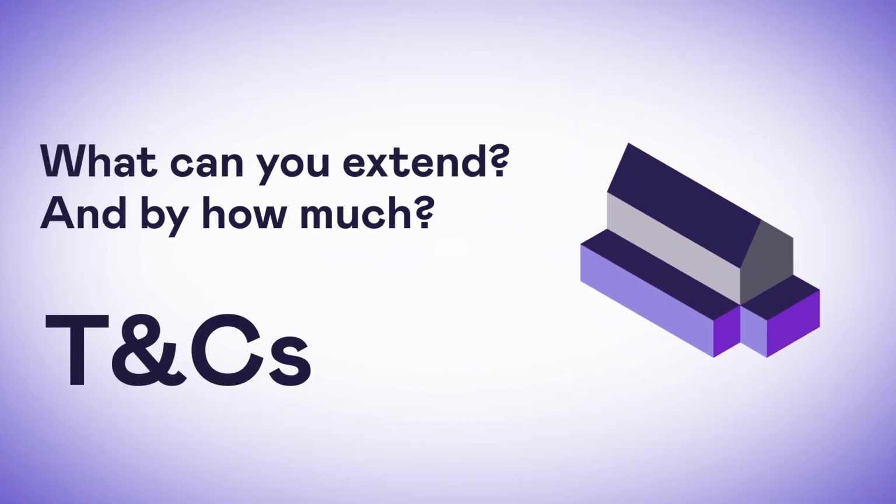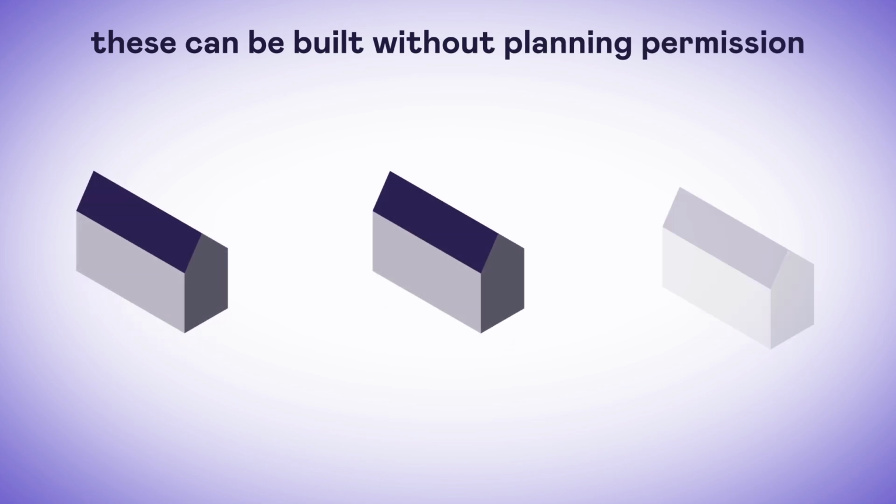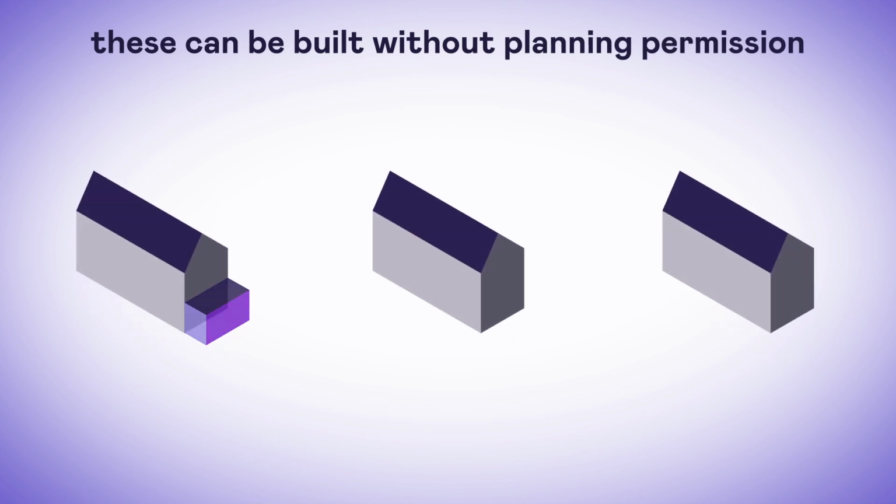So you've passed the Squid Games level 1 and 2 of the initial permitted development qualification, and you're still alive. Congratulations! But now we get to qualification by planning type. Under Part 1 Class A of the General Permitted Development Order, single-storey rear extensions, double-storey rear extensions, and single-storey side extensions can all be built without planning permission. But now for yet more T's and C's. Skip ahead to the bit you're interested in if you don't want to hear it all, because it is a lot.